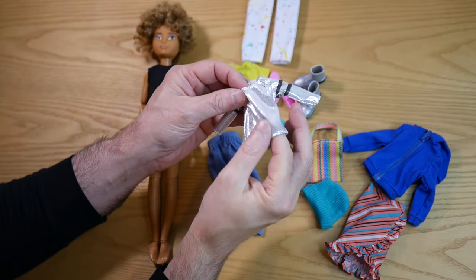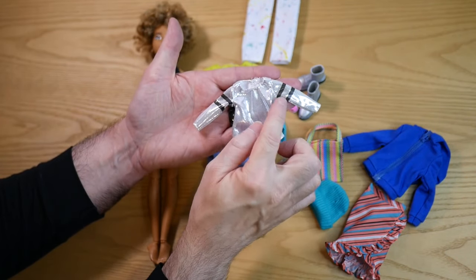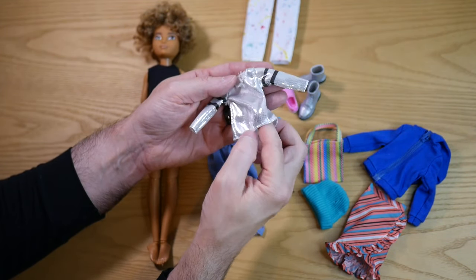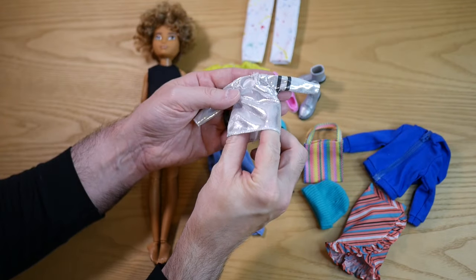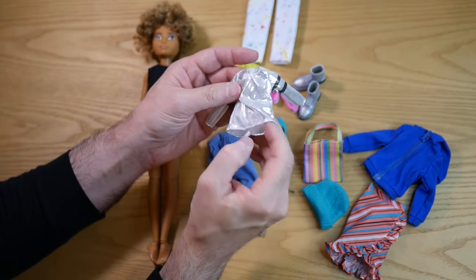It's almost got a sort of sport vibe to it, I think, because of these lines on the arm, like it's meant to be a sports top, but it could literally be anything. And again, that has got Velcro, and that is the Velcro all the way down the back there.